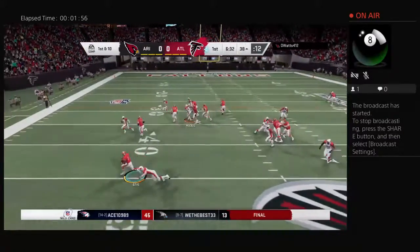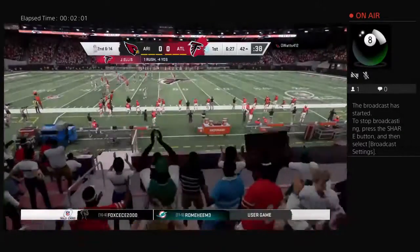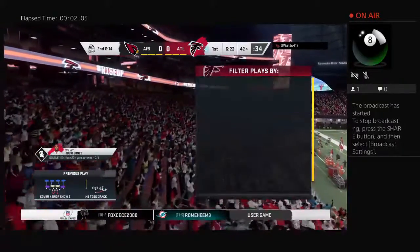They'll run on first down. Ellis. And this one's going to go the wrong way. Losing yardage back at the 42. It's a loss of 4 on the first down play.